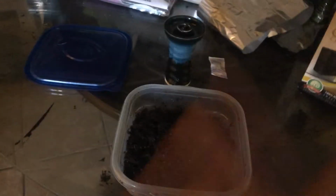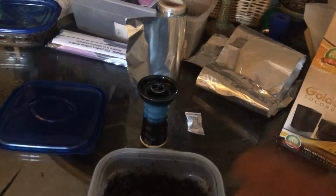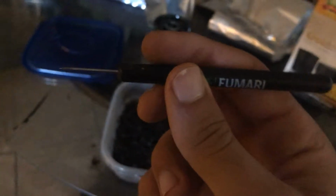But yeah, anyway, so that's the actual parts that I'm using. And then the foil that I use is this extra heavy duty foil by Cocoa Earth. It's very strong, and you don't get any creases. To be honest, when it comes to hookah heads, you really gotta have a really tight foil on top for it to actually come out good. And then we just got a little Fumari poker.